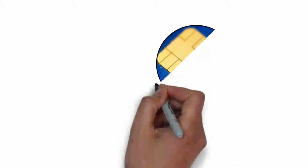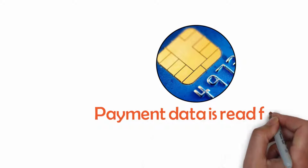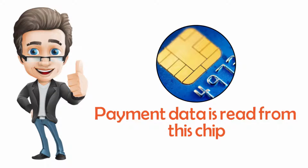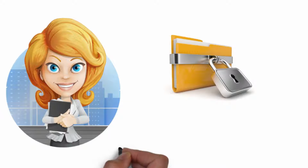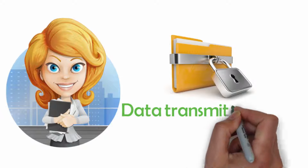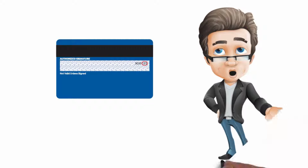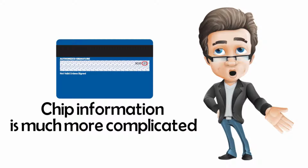These cards are manufactured with a small integrated circuit, or chip, in the card. Payment data is read from this chip instead of from the magnetic strip. This protects against fraud in two ways. First, the chip itself is more difficult and expensive to counterfeit. Second, the way the data is transmitted varies each time it is read, making it dynamic instead of static. Thus, while info from a magnetic strip can be skimmed easily, chip information is much more complicated to glean.